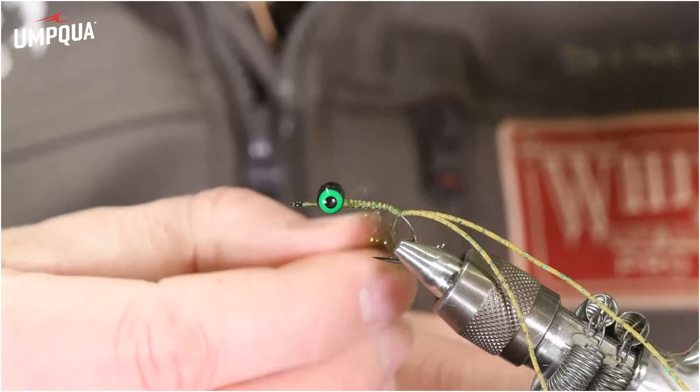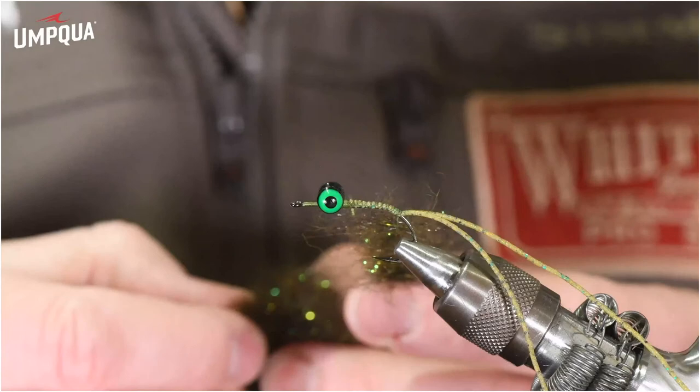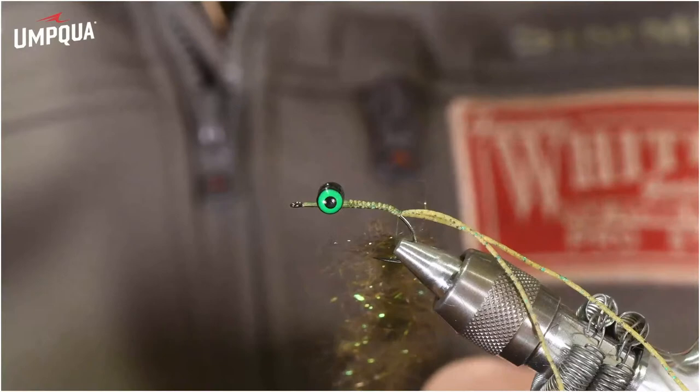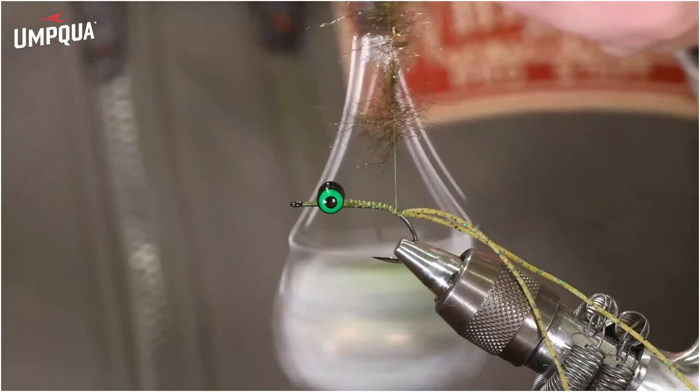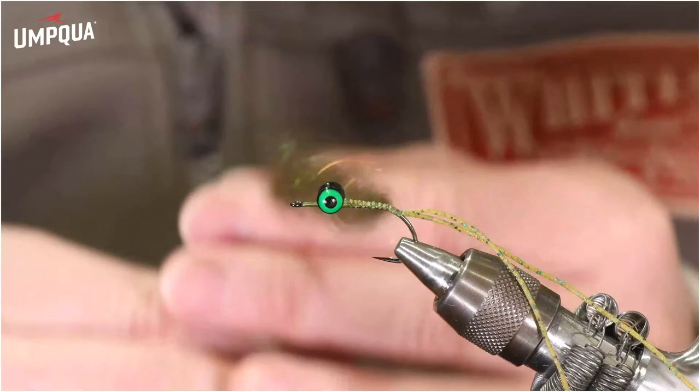So we're going to just simply take that and insert the dubbing into the dubbing loop here, and you can be pretty generous with it, it's okay. I'm not worried about that. We're going to insert that into the loop. Once it's in there, we're going to simply spread that dubbing out just a little bit. You're going to spin the bobbin. It's the same technique that Mark Petitjean uses for all of his CDC stuff. We're just doing it with dubbing instead of CDC. Make a few twists, you simply move those up in there.